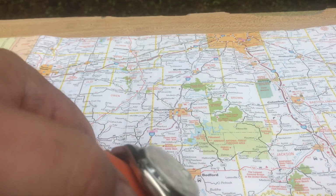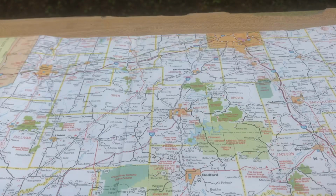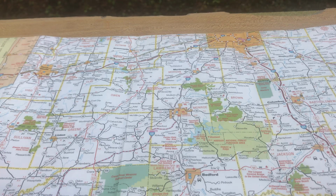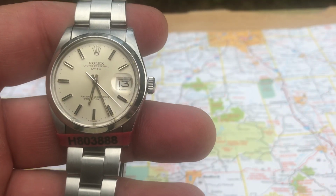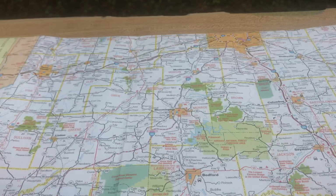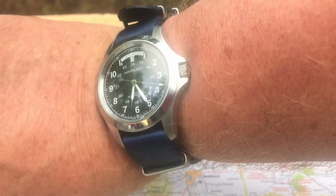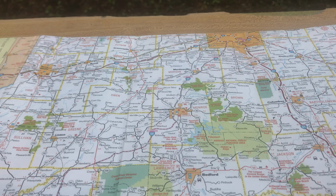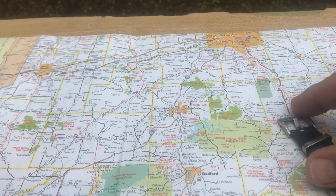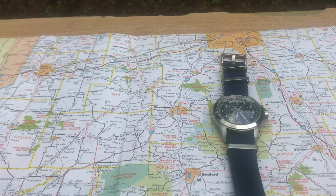It has the plexiglass crystal on it. Now, I have an 8-inch wrist, and I don't have a problem wearing this watch. It looks fine on me. Right now, for my wristwatch check, I'm wearing my Hamilton Khaki King. But let's take a look at this 34 millimeter on my 8-inch wrist. We'll put the little Khaki there. And I got it on a blue NATO strap from Bark & Jack in the United Kingdom.